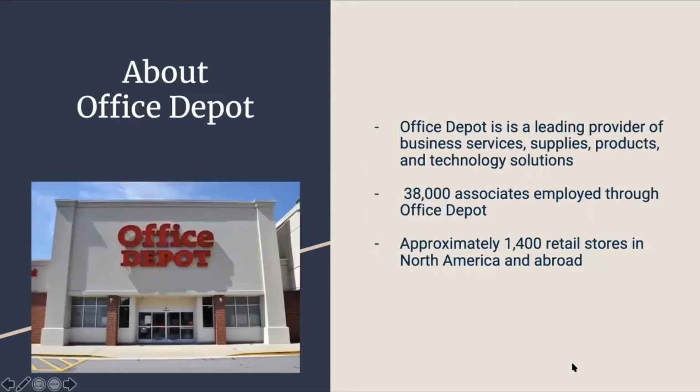So a little bit about Office Depot. They are the leading provider of business services, supplies, products, and technology solutions. They have 38,000 associates employed through Office Depot and approximately 1,400 retail stores in North America and abroad.